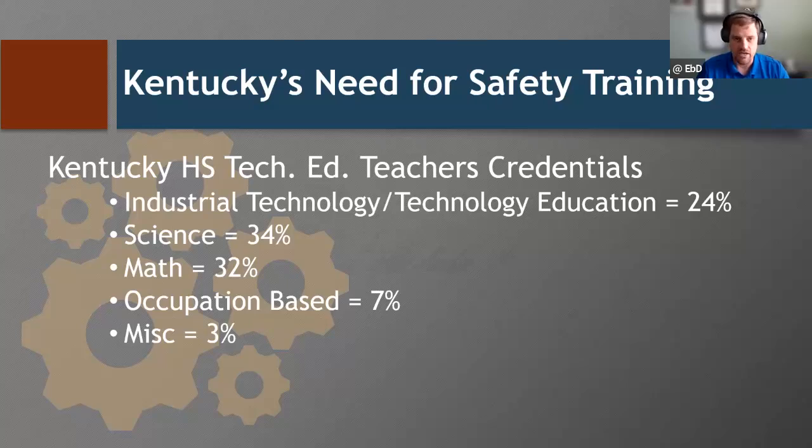When we pulled this data in Kentucky, 24% of our middle school and high school teachers were credentialed from a pre-service program in industrial technology or technology education. But you can see 34% of our teachers were science ed certified, 32% during this data poll were math certified. We had 7% occupation based, and that's alternative certification, like Tyler was saying, that he oversees, where maybe an engineer or a technician comes out of the field and then becomes an educator through some other means rather than a traditional post-secondary program. And then we had some miscellaneous in there as well. This could be emergency certified. It could be long-term subs, a variety of ways that teachers can get into the classroom using some alt-cert programs as well.